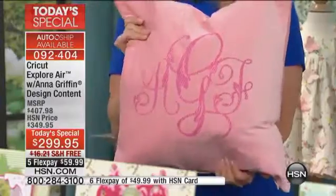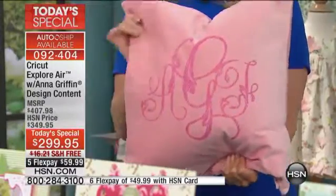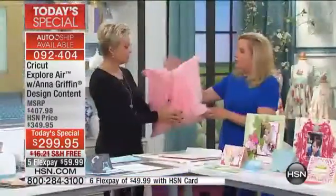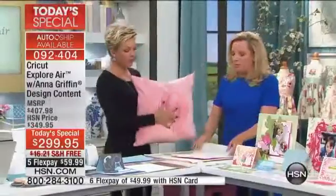Actually, I'm going to show you. This is my monogram that has been cut out of my quilting fabric, and I'll show you on the table how we did this. It's so much fun. We took a pillow blank, just a plain velvet pillow blank.